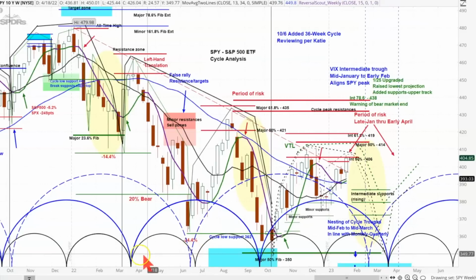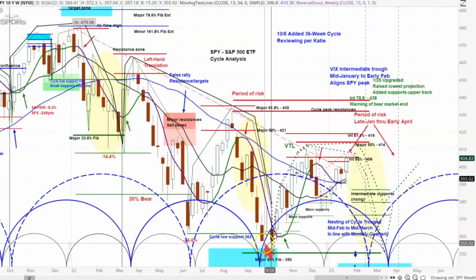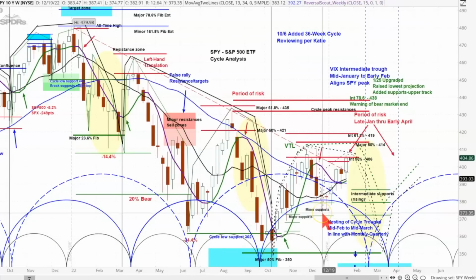You can see if you trace out this minor cycle right in here, how the low is right here and here and here and here, all almost perfect, just amazing. This higher bottom right in here that you can see set it up for a test of these highs, and we suppose it could still take out those highs.